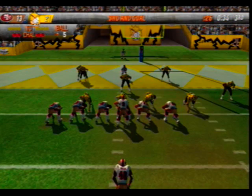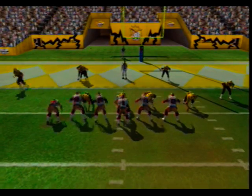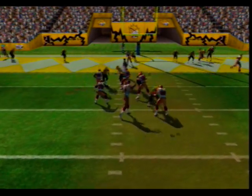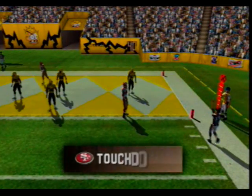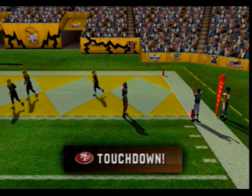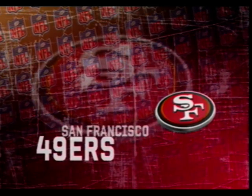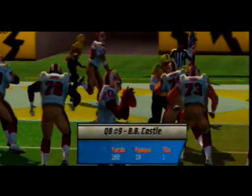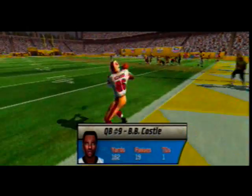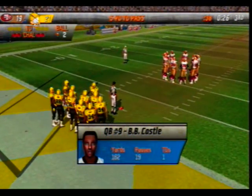Number 48, the lone setback. Throws it. He's there. Touchdown, San Francisco. This is an option route. The receiver's route depends on the defense he sees, but the quarterback has to see the same thing to make it work. Here, they're both on the same page, and they get a touchdown.